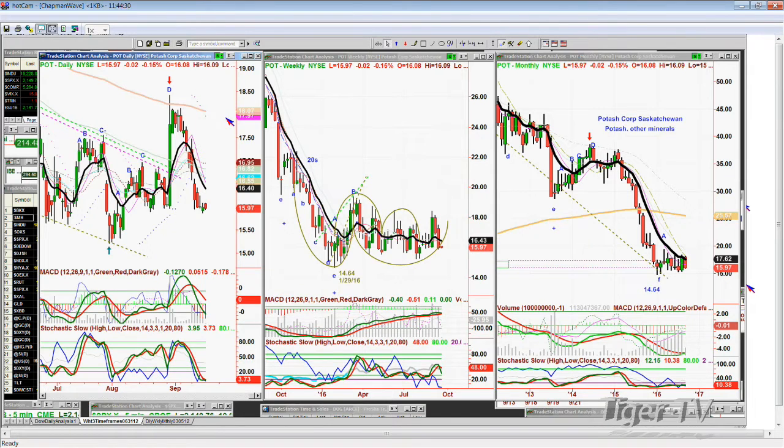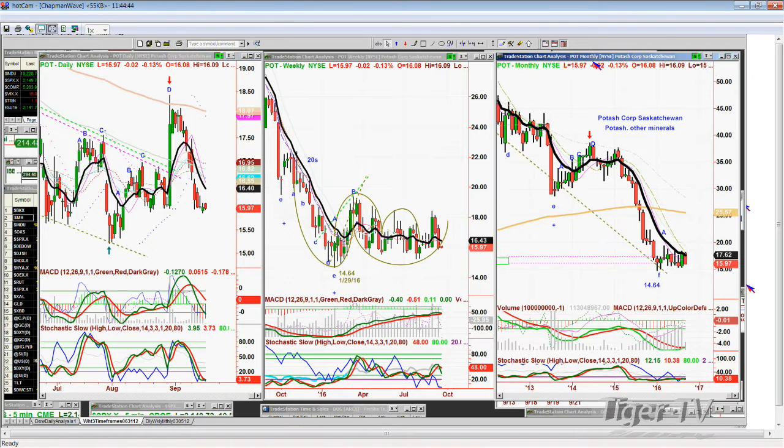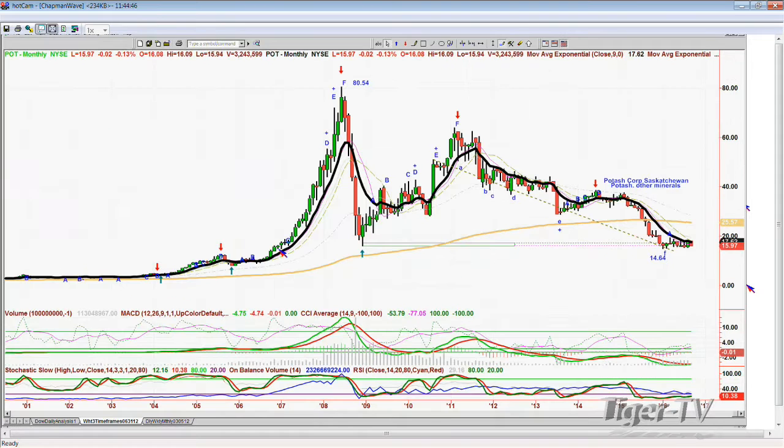Probably that's the same as with many of the commodity areas. In fact, the commodity area is one that I'm sure someone like Larry Pesavento has followed for so long. When you look at this chart, this is potash. There was nobody even interested back in 2006, early 2007. But once potash, back in February, March of 2007, started to break into the 20s, it became the hot area.